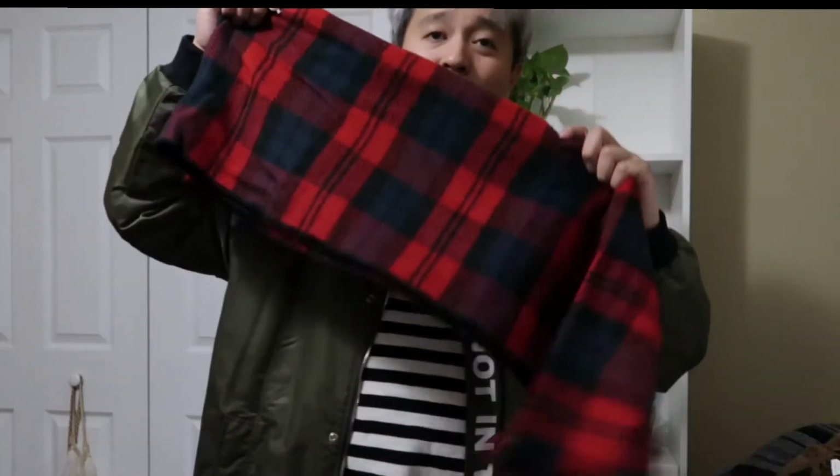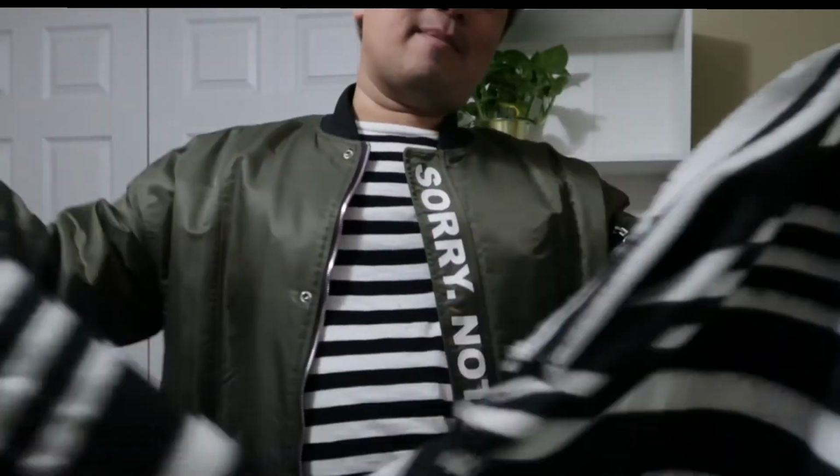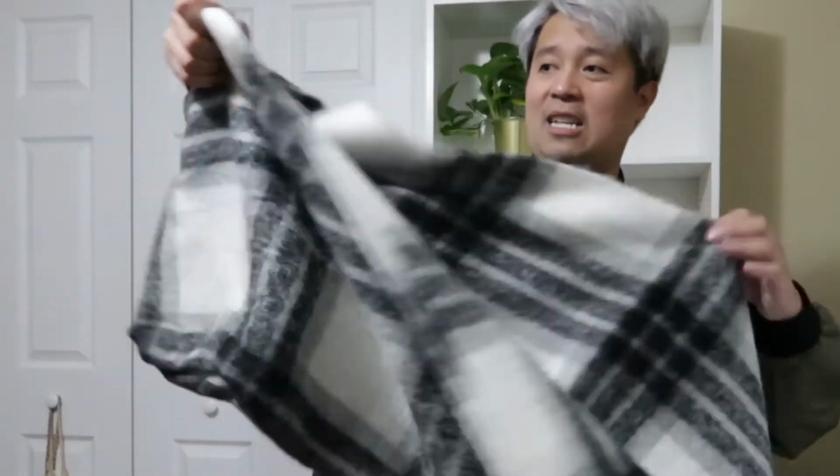So here's one. There's a scarf. I love this color. This one too. This one is our go-to. Sometimes April would bring this to work, sometimes I'd bring this to work. I get compliments for this one. It's really nice.